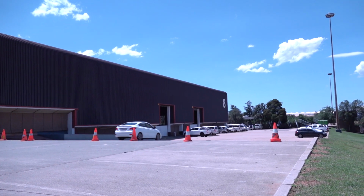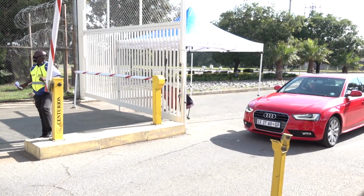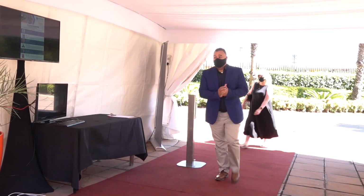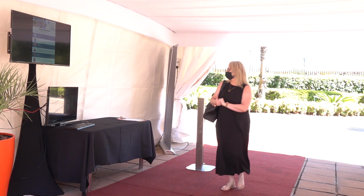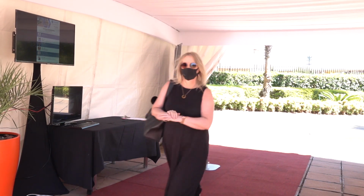Arriving at the Expo, access to the parking was allowed after a quick entry ticket check by security. Now was the time to put on your face mask, compulsory for the duration of your visit. Then it was time for a temperature check. If your temperature was below 38 degrees Celsius, you continued on to the registration area.